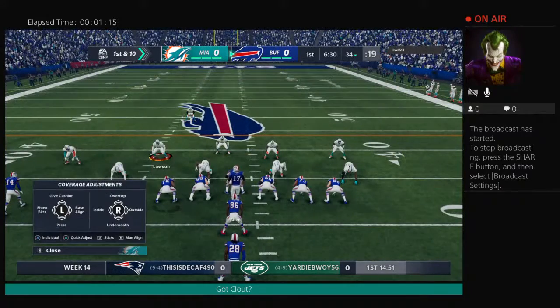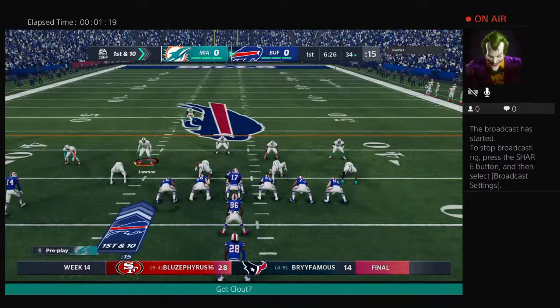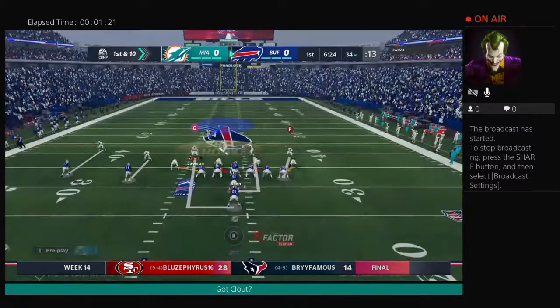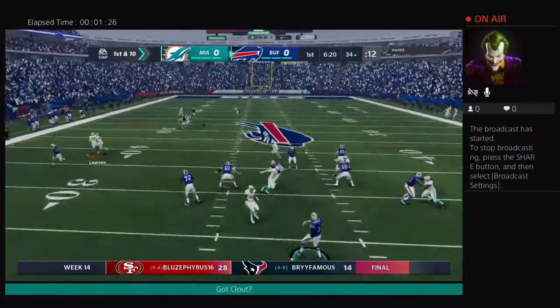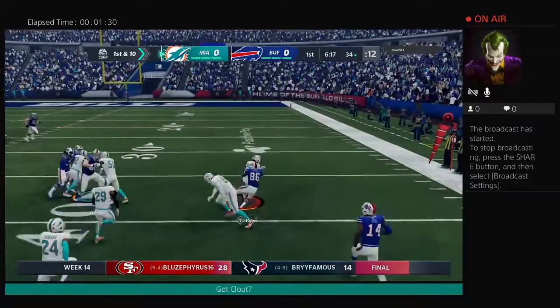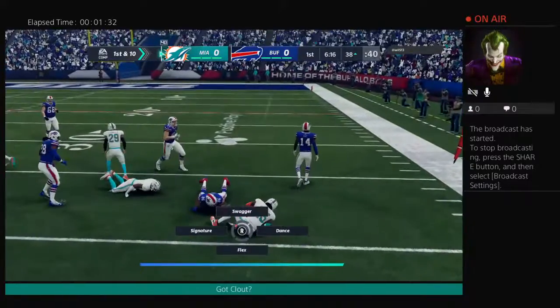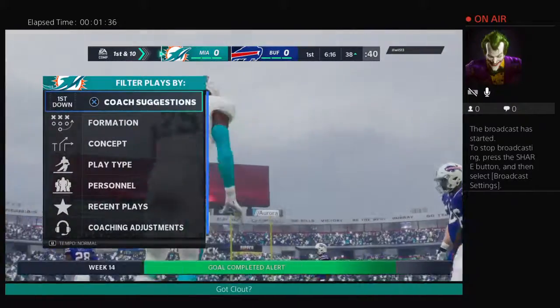From the 34 now, here's 1st and 10. Set the tone, defense. Let's go. Here's Allen. Looking for Diggs, and it's intercepted. Picked off by Byron Jones. And this one will be returned to right around the 38-yard line.